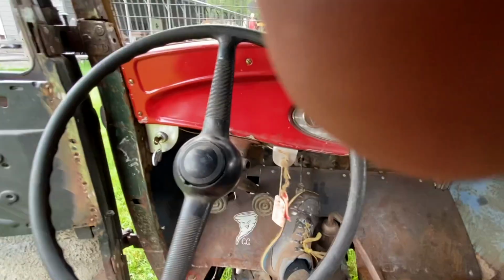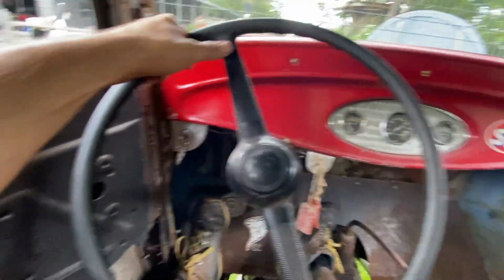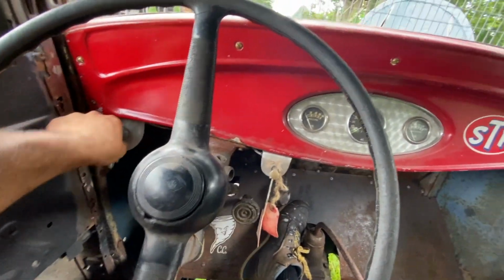Hop in this thing. Oh, sorry about that. Got about a foot between me and the back of the seat. That's the fuel pump.